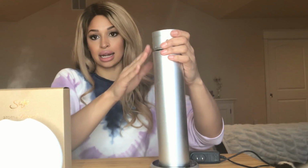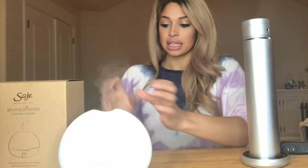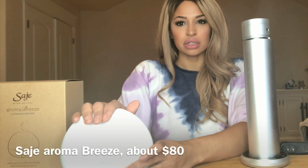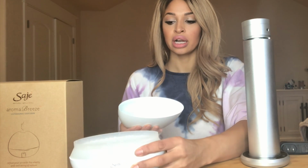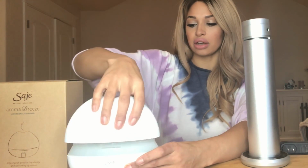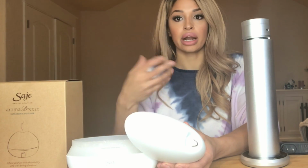Between a nebulizing diffuser and an ultrasonic diffuser, an ultrasonic diffuser works like this. So you open it up. I have the Aroma Breeze by Sage Wellness. This diffuser was 80 bucks. You have a basin, you fill it with water, 180 milliliters, and then you put this lid on. Then you put 8 to 10 drops, depending on how much aroma you want in the air, and you diffuse.